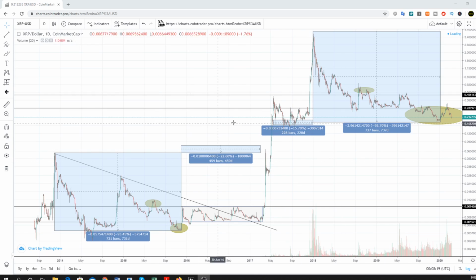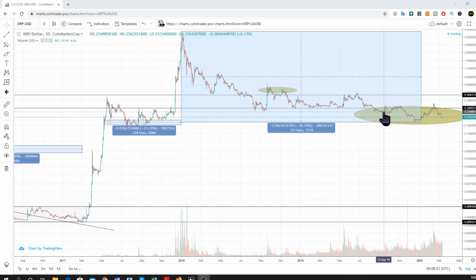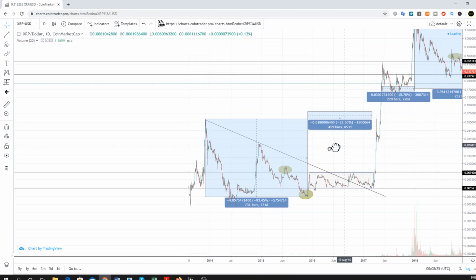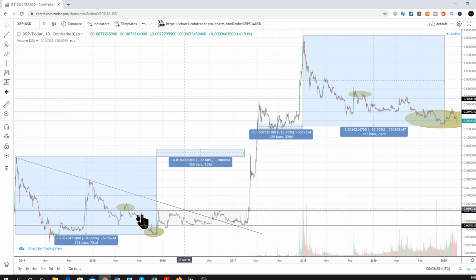In this chart, we'll actually look at the overall picture first and then zoom in to check the individual cycles. Say the first one, when we are looking at it in this zoomed out perspective, what we can see is we had a fake out here, we had something similar here, we had another fake out to the bottom here, we had something similar here.